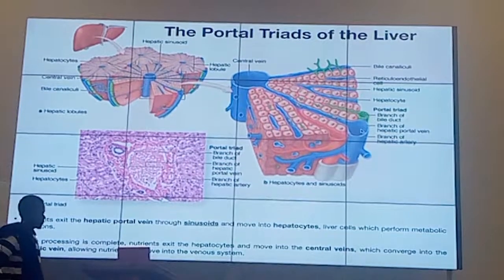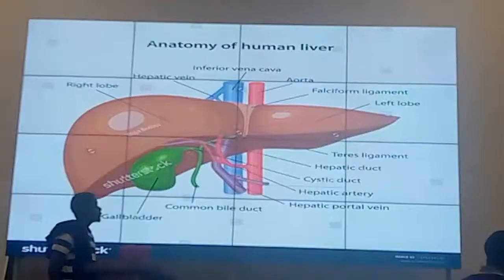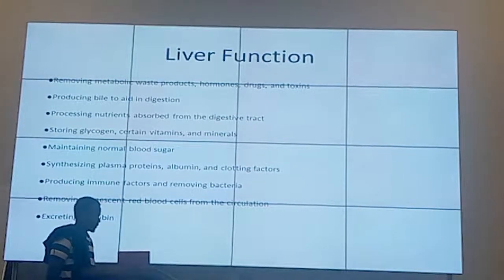Now, we'll come back to this part. But for now, I want you to know, what are these different functions that the liver does in the body? Number one, the liver detoxifies.